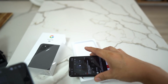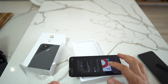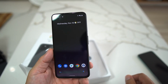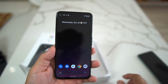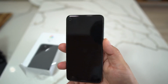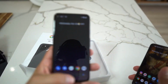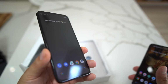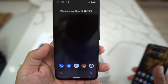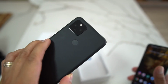I don't know. To me, they sound the same. So it just depends. I mean, they're decent. It's not like great stereo speakers, but they're not terrible. When I first got it, I did notice on phone calls with the Pixel 5a, it's a little different listening to phone calls or making phone calls, but I think it's something that you adapt to. But look, man, it's not a bad device for $499, I think.